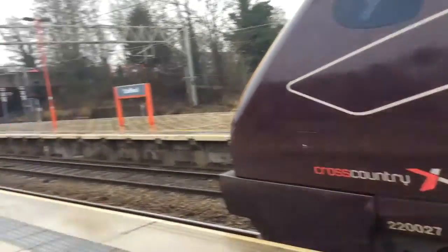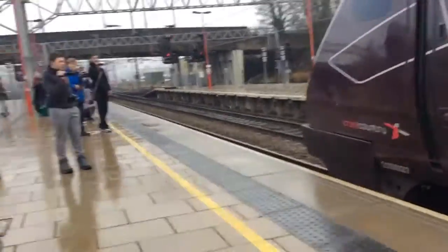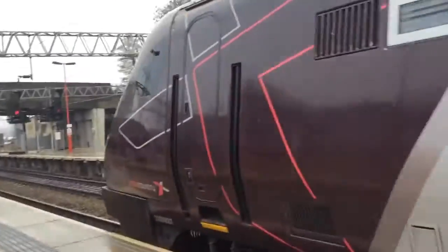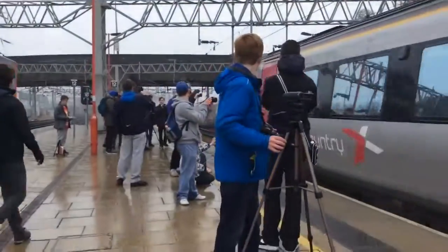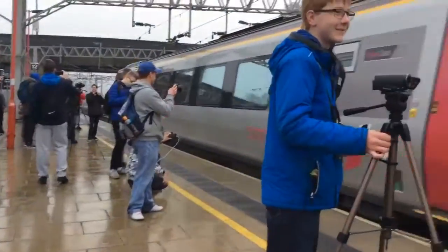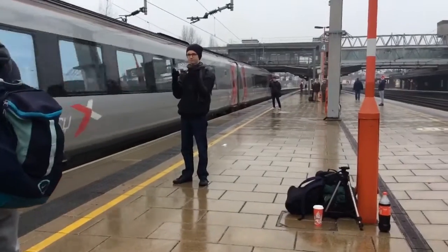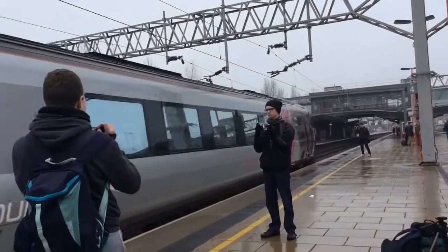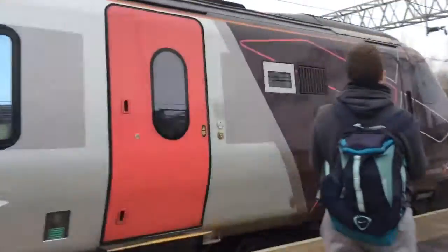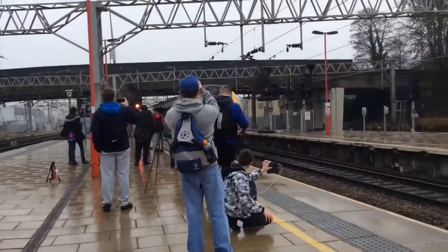Now, basically, we've got platform number 4 at Stafford, 220-027. Oh my God! Damn! What a nice tone there. Oh, yeah. 220-027 to Bournemouth, which is for your 13:25 cross country service from Manchester Piccadilly to Bournemouth.